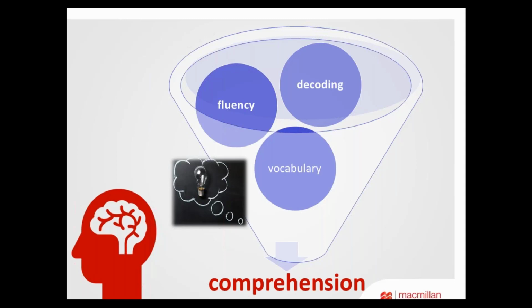So there's a lot of different processes going on at the same time. So it's not an easy thing for us teachers to teach. And the only thing I can actually say to develop that is through reading. Practice, practice, practice.